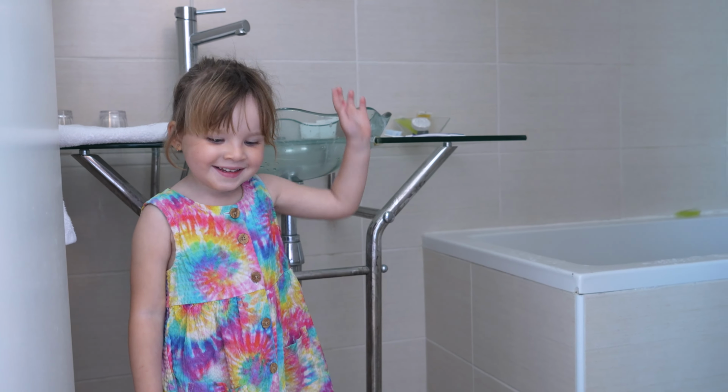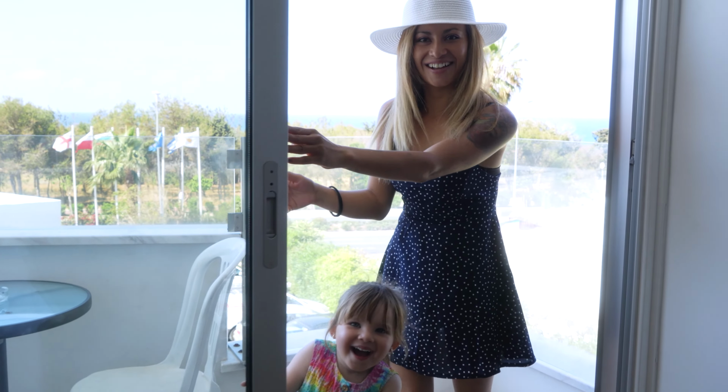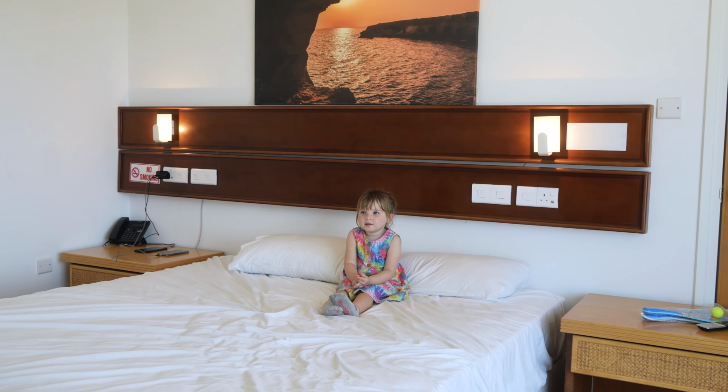We're a toilet. Come on, door. Hello. This is the balcony. We can see two of the kings and also we can see the sea. That's so great. Mia, are you ready?